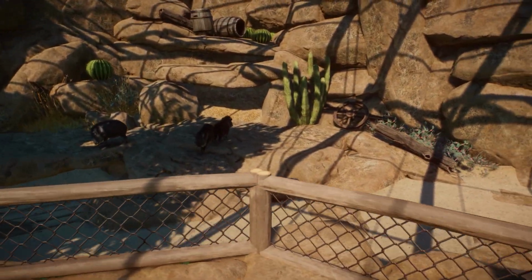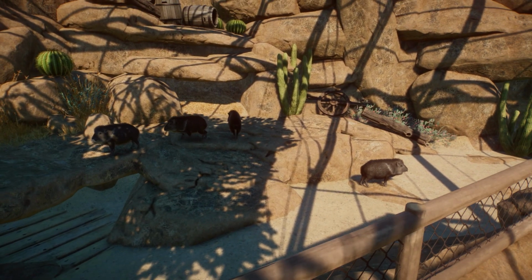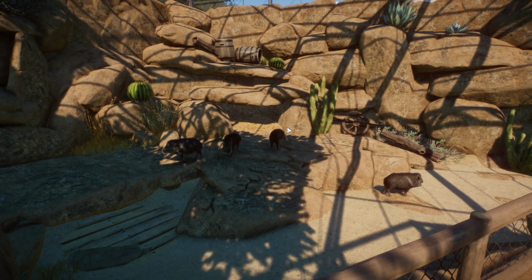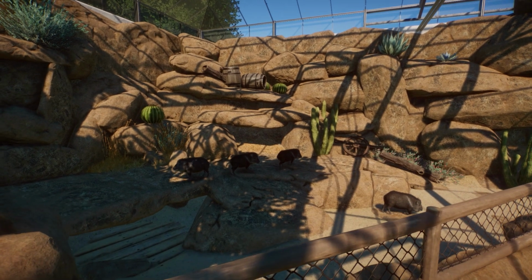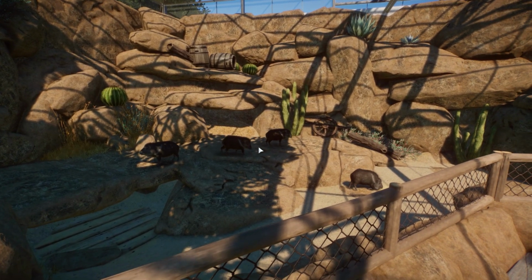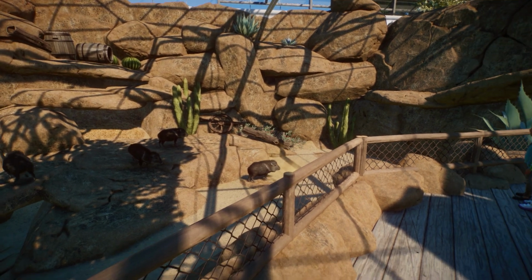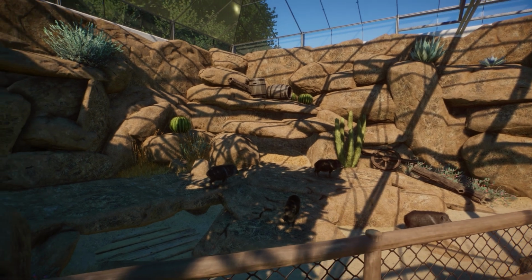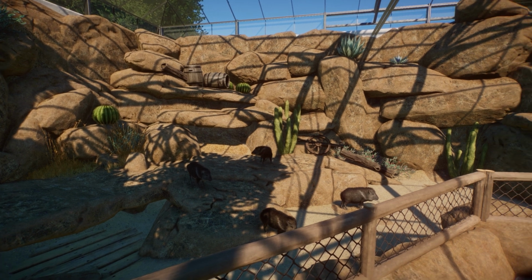Yes, that's what I thought. Yes, it's the South American one, but the mod is so good that I just couldn't resist, and I had to put this one in. Yeah, and I love this exhibit. They have multiple spots to rest in. Oh my god, what the hell? Yeah, this is one of my favorite ones. I like the other one a lot, but this is the one that stands out for me. I agree. This looks really good.